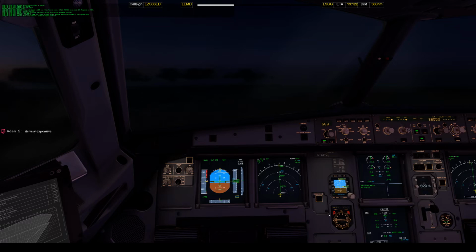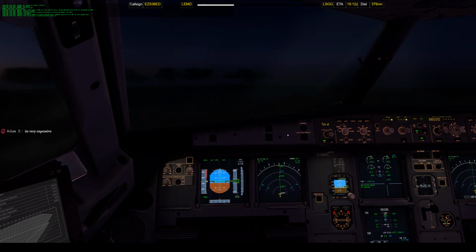That's mad. Top Swiss 36 Echo Delta, you are leaving my space while services terminate. Monitor Unicom 122.8, bye-bye. Monitor Unicom on 122.8 for Top Swiss 36 Echo Delta.